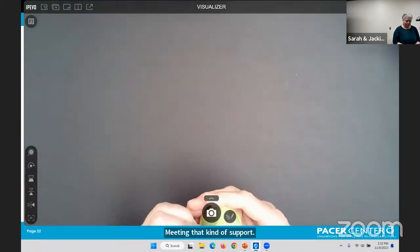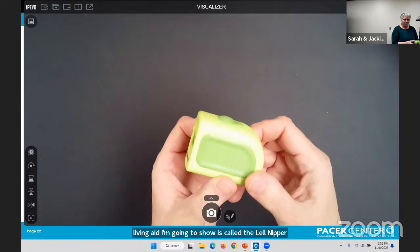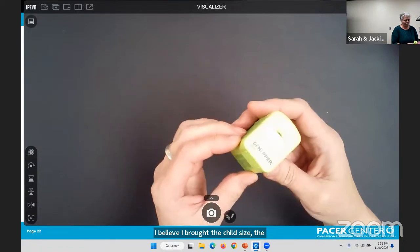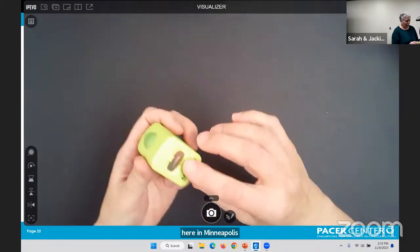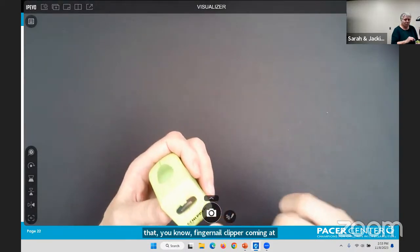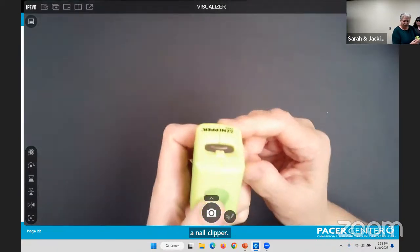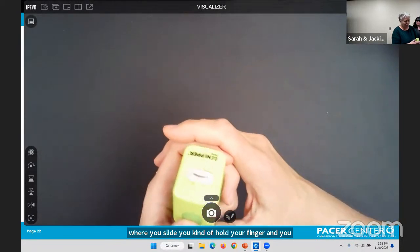Okay. The last daily living aid I'm going to show is called the Lil Nipper. This is a fingernail clipper, and these come in three different sizes. I believe I brought the child size, this green one. This is a pretty cool tool. It was developed locally here in Minneapolis. It is both for children that have a fear of the fingernail clipper coming at them, and also for people that need to do it independently and have difficulty managing a regular nail clipper. When I turn the button on, you put your fingernail through this little opening here, and there are blades that go across. It sounds kind of scary, but it's not.